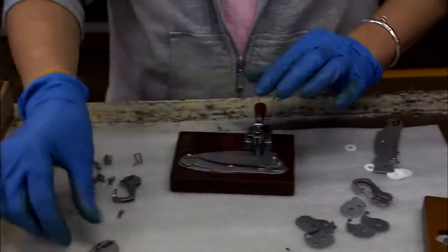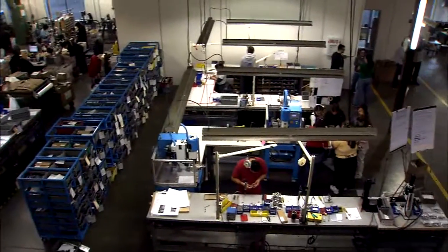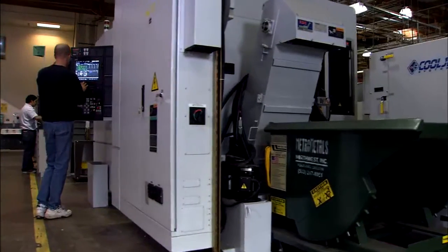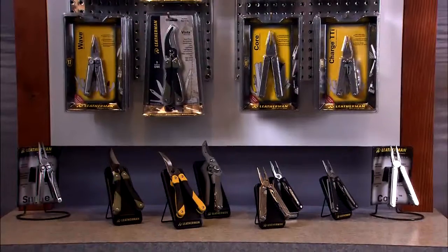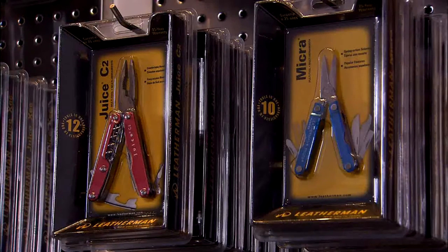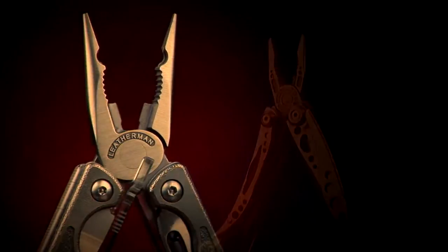In recent years, Leatherman Tool Group has been striving to maximize the efficiency of the factory, while at the same time maintaining the high standard that customers have come to expect of a Leatherman. The company has implemented environmentally friendly processes and packaging in keeping with their love for the great outdoors. And with their quality and innovation, Leatherman will continue to lead the industry for many years to come.